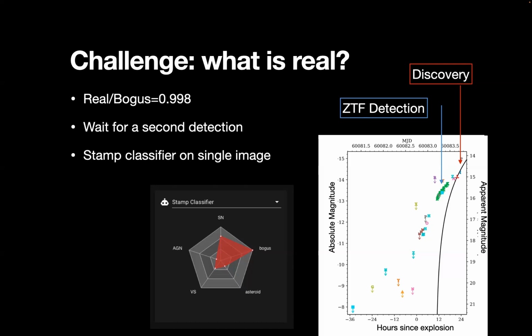And then the different brokers did see this, they identified it, but they either didn't have the human power to vet it immediately, or it was classified as more likely to be bogus. So when we think about what our classification schemes look like, I think we need to think about what would a very nearby supernova look like? And would we say, oh, that's just too bright, that's unlikely to be real?